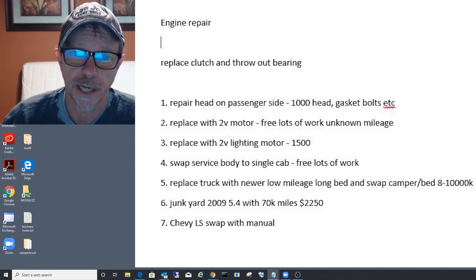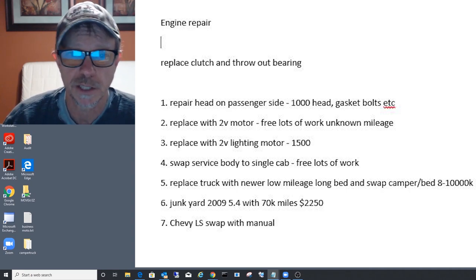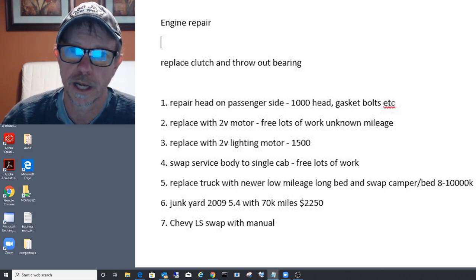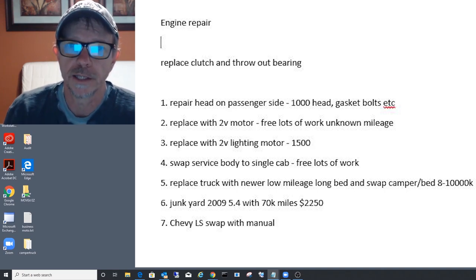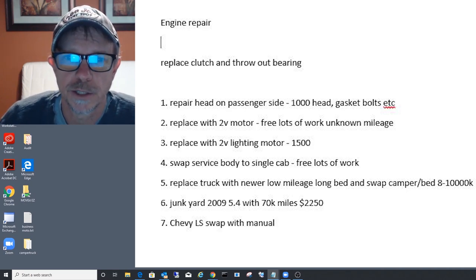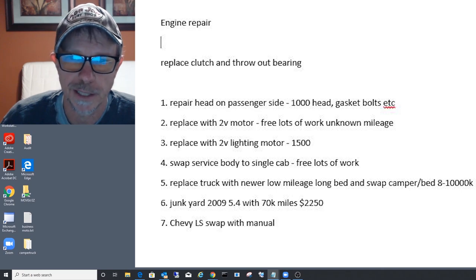Another option that I've looked at would be number six. With a 2009-2010, it's a 5.4 with all the latest upgrades. With 70,000 miles on it, I can get one for $2,250. That is probably the best option if I stick with a three valve, I'm thinking. I'll just bolt it in and be ready to go, maybe do some upgrades.